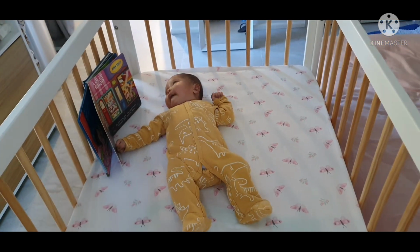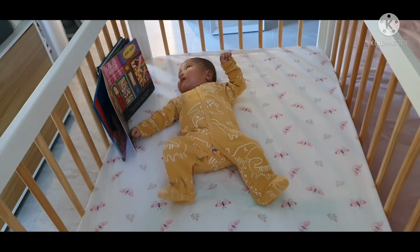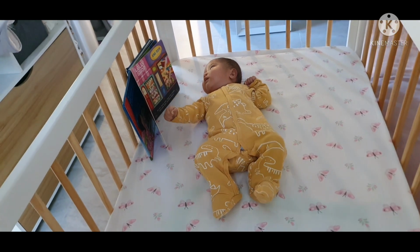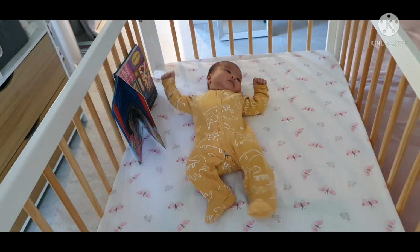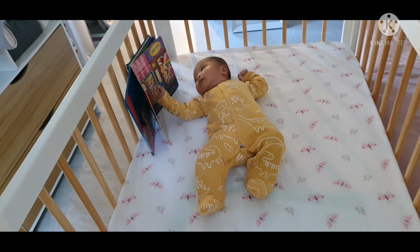Time check, it's already 2 p.m. and she's not sleepy yet, so I thought I'll just put her down in the crib and she can look at the book. I think she loves colors now. And yeah, so when she gets tired, maybe I'll put her down to sleep.